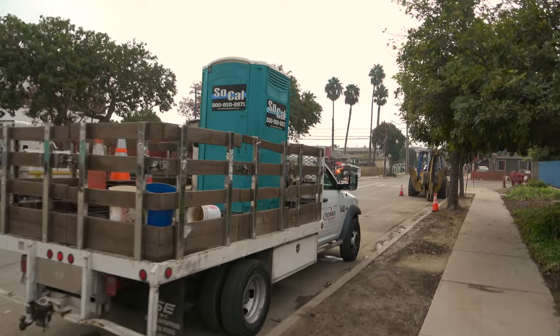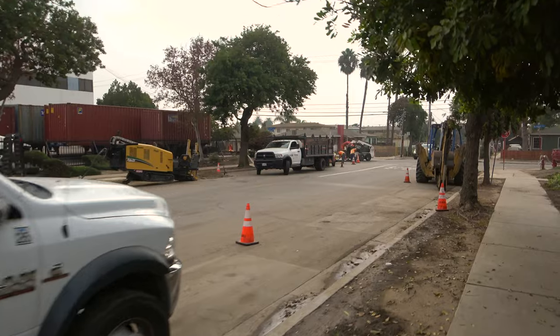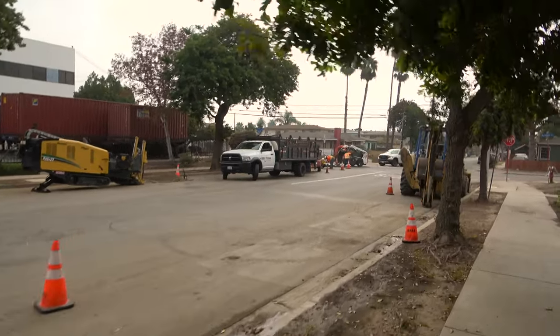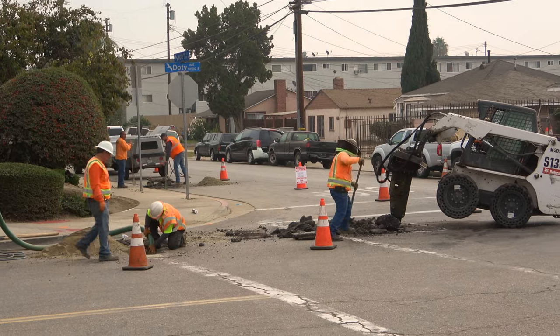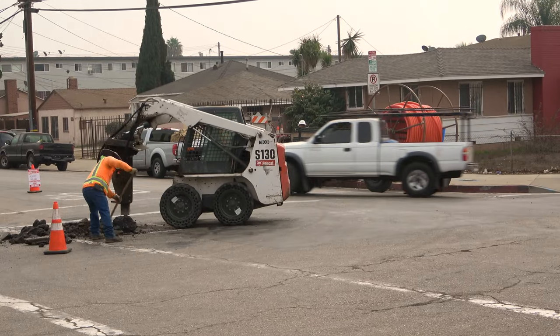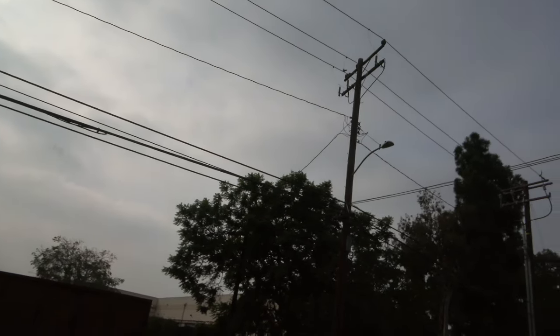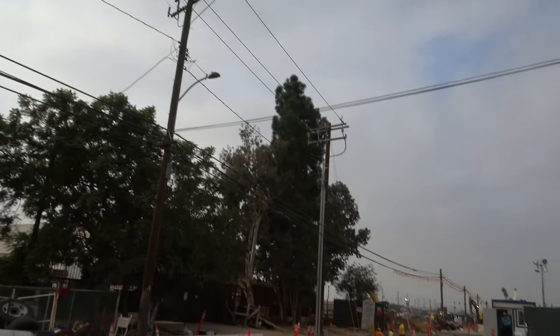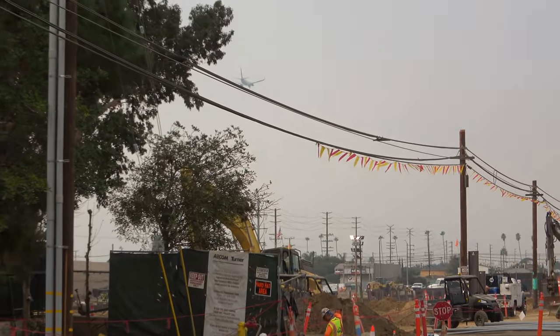As we approach the corner here of Doty and 102nd Street, there's just more and more infrastructure they're putting into place. Still see all these power lines going through 102nd Street. And then the flags continuing through.